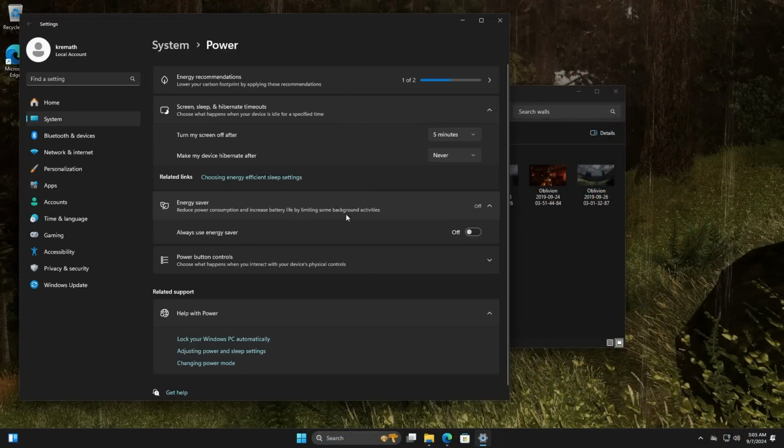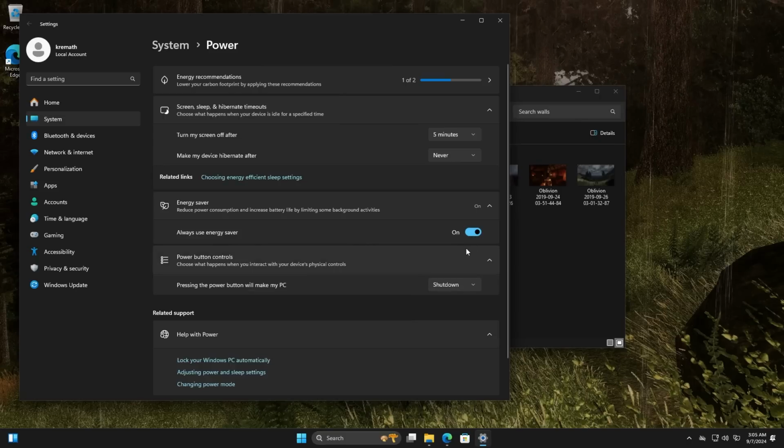I'll cover a few more of the updates right now, and then we're going to move on and see if I can break it, because that's what I really came here to do, is to break Windows. So now we have something called Energy Saver. You could say always use Energy Saver. And this is kind of like the battery saver thing, but you can use this on a regular desktop. And it'll run at lower power, lower frequencies, whatever. It'll do whatever it can and give you the power when you need it. So you can try that if you want to be adventurous and see how well it works. I'm going to leave mine off, and device hibernate, never.